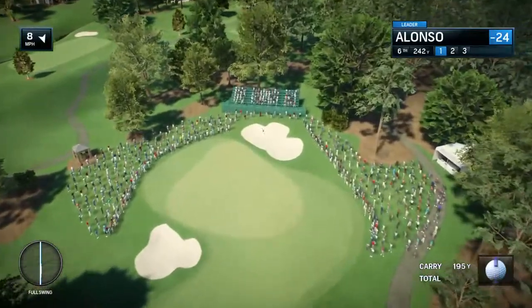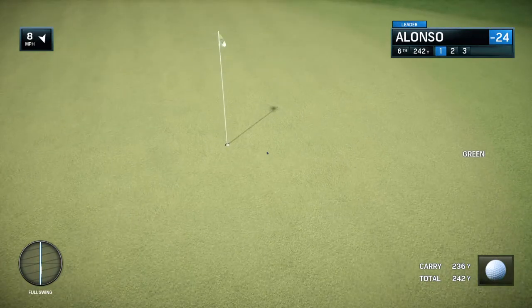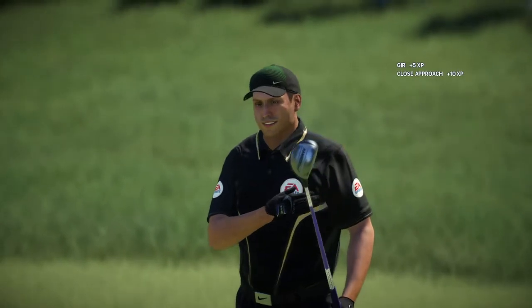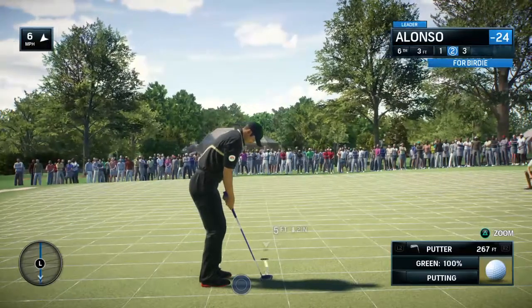Here's to be what they call a commercial play. Very solid. That is classic. Yeah, chance of going in. Locked in on the read and the speed.